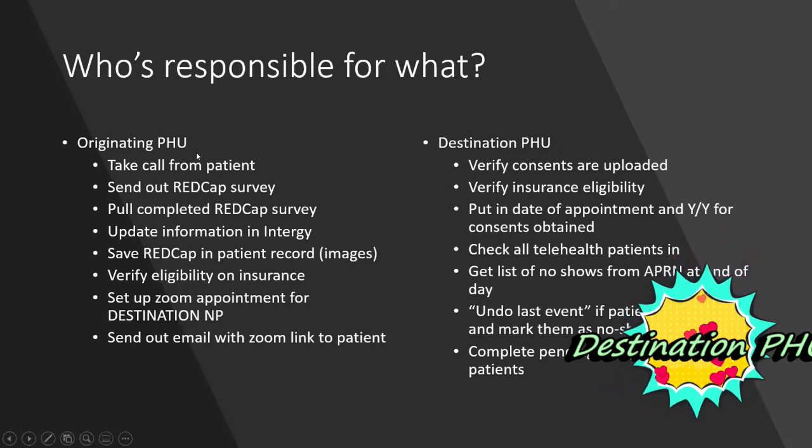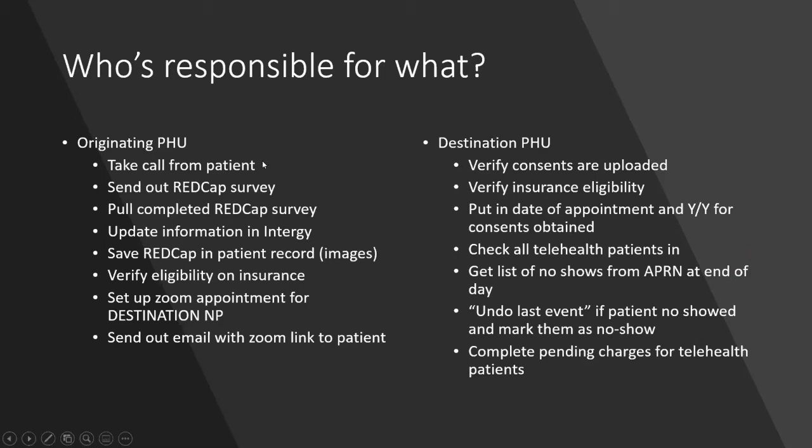Okay, so the originating health unit is going to take the call from the patient. They're going to send out the REDCap. They're going to pull the completed REDCap. Very important, don't just pull off what they say. You've also got to update the information in Entergy as well. You're going to save the REDCap in the patient record under images so that we have that copy of the consent forms that are signed. You're going to run their eligibility to verify eligibility.